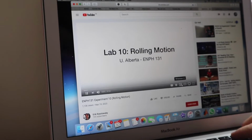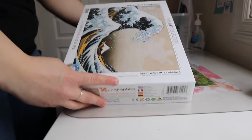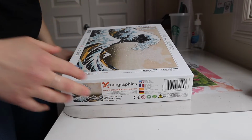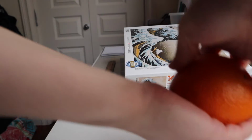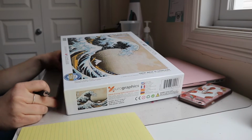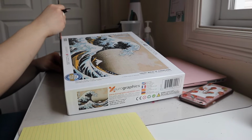So the first thing I had to do today was work on my physics lab. Doing a physics lab at home is quite something since I have to set everything up with materials I have at home. So for this experiment, I had to create a ramp and roll something circular down it and videotape myself doing this. And I'm also measuring the dimensions of my ramp.